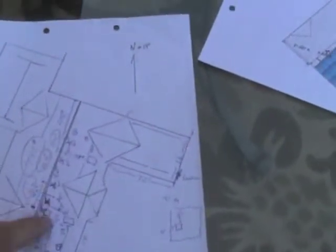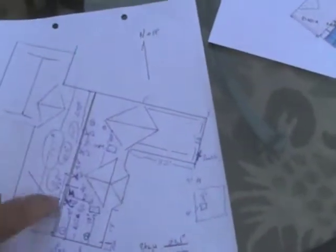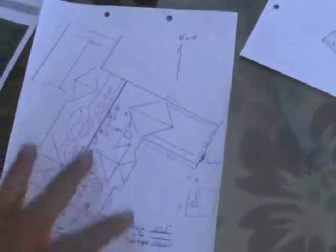Here is a rough sketch thrown together with the help of myself and the consumer. Basically, some measurements were taken of skylights and different things, and we wanted to see what kind of spacing we had to work with on his home. So this is a very rough sketch. The pitch of the roof was 23 degrees, and the roof type was shingle. That's important. So you can see how this kind of works.